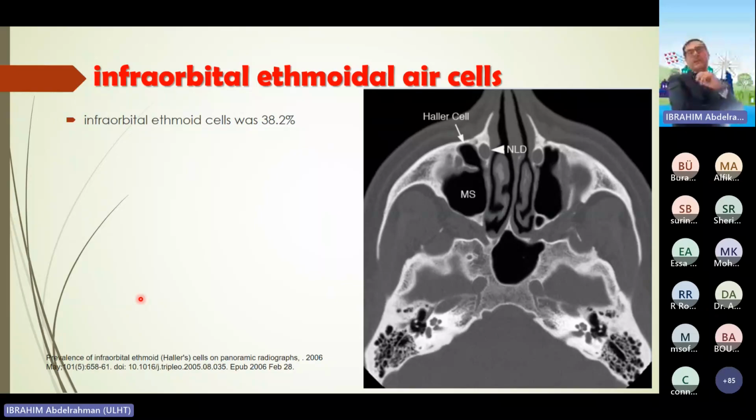The last point I would like to highlight is the Haller cell or infraorbital ethmoid cell, which can be found in up to 35%. In the axial cut, this is the septum, this is the medial maxillary sinus, this is the position of the Haller cell, and this is the nasolacrimal duct.